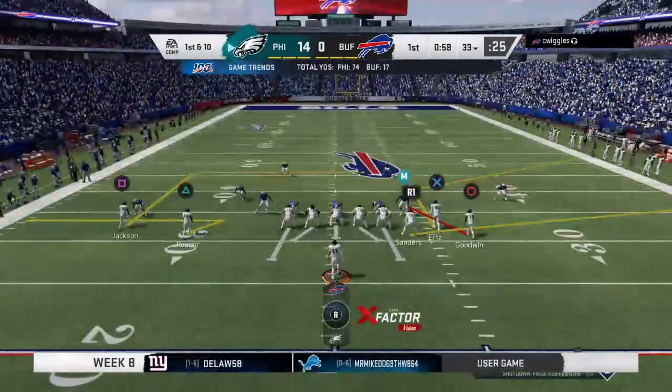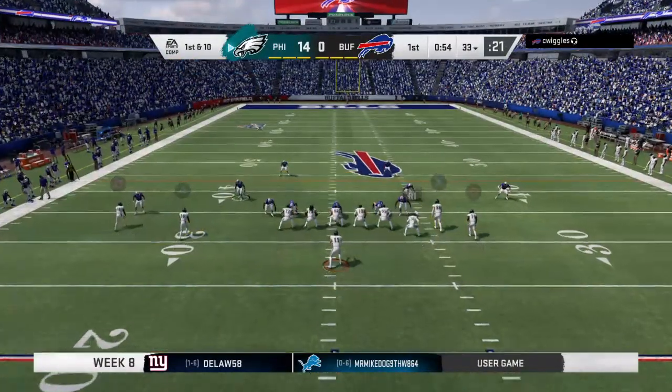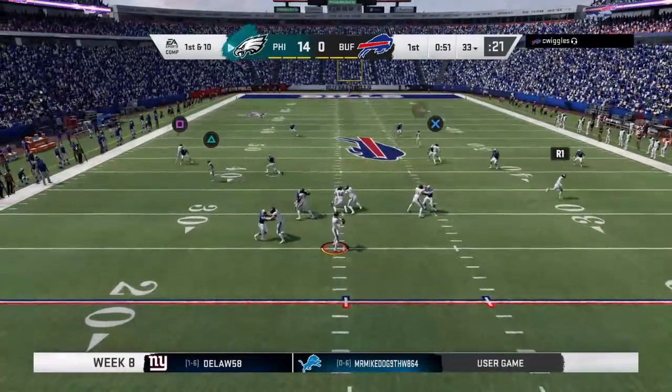Hey, check Mike 57. Mike 57. Throwing on first is Wentz.